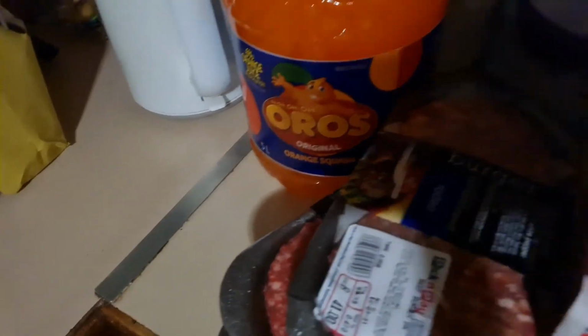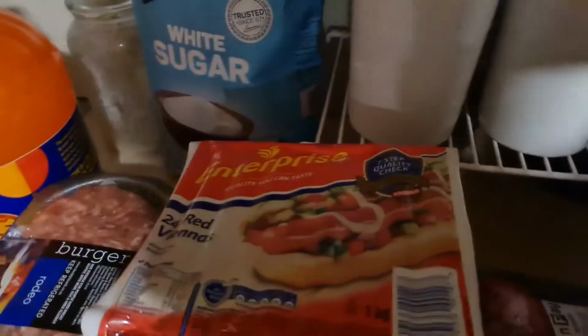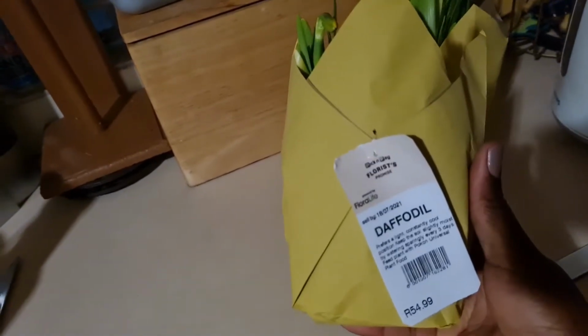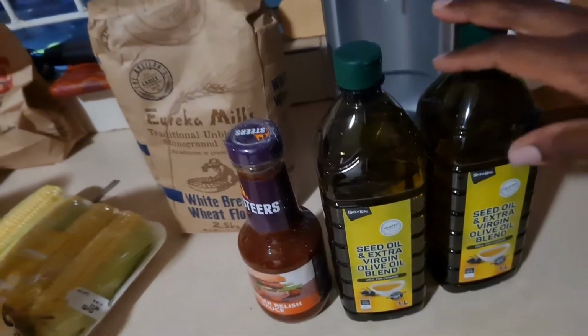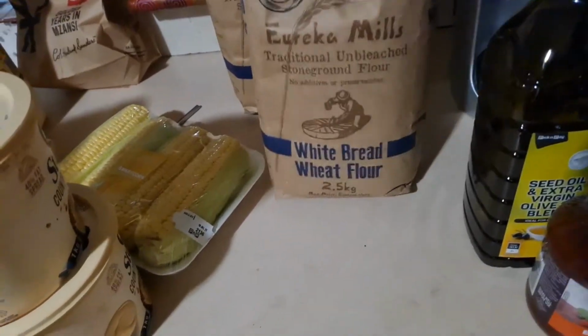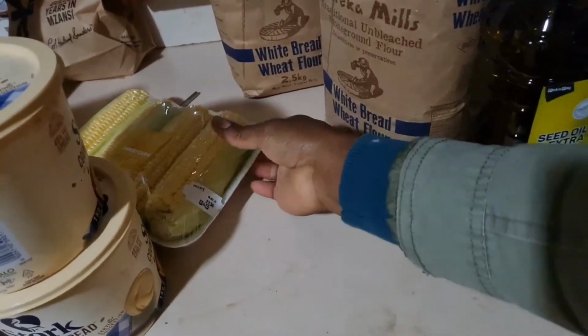Yeah, I also got some 5 kg of white sugar, and the next thing I got some daffodil flowers for my garden. I also got some oil for cooking, extra virgin oil and seed oil blend. I also got some bigger relish sauce and white bread flour. I got 2 of those. I like the Eureka Mills one.